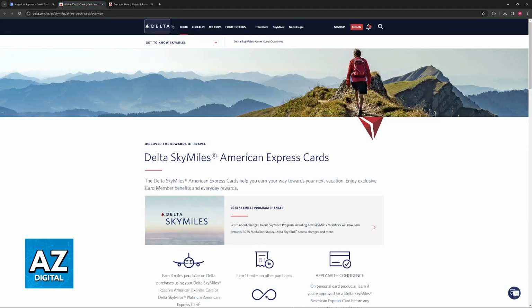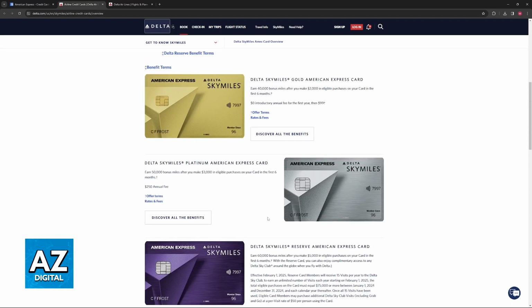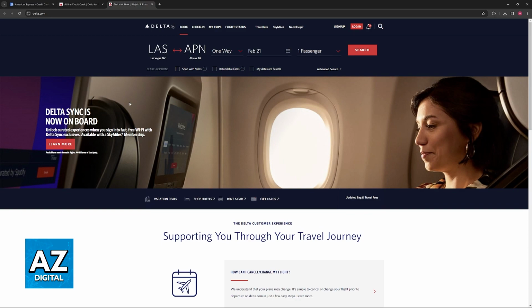All that you have to do to actually use your Delta Skymiles American Express card when booking a flight is to first visit the Delta website or mobile app and start looking for your next flight. So include the origin, the destination, choose between round trip, one-way or multi-city, include the date, the amount of people traveling, and the most important thing, if you wish to use miles, is to check this box here, Shop with Miles.